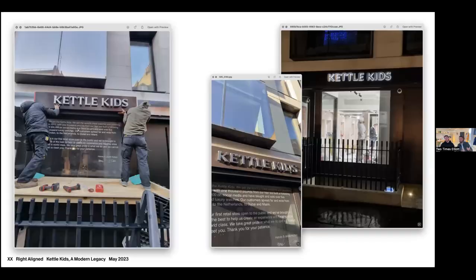So one of the big parts of this, we didn't do that window vinyl, so don't judge us. But this was very much as the store was being built. We worked quite closely with our spatial partner to ensure that they were very much taken on that journey of how we were beginning to construct and make design decisions through the brand identity.